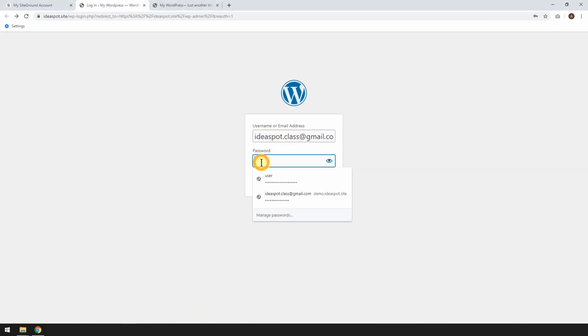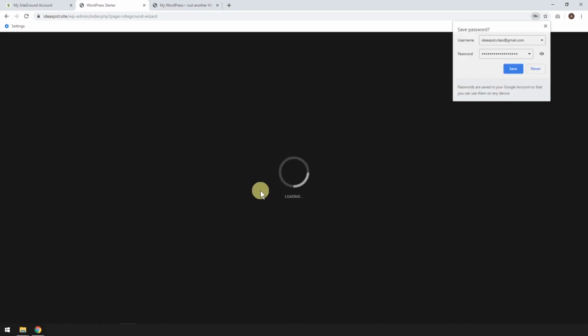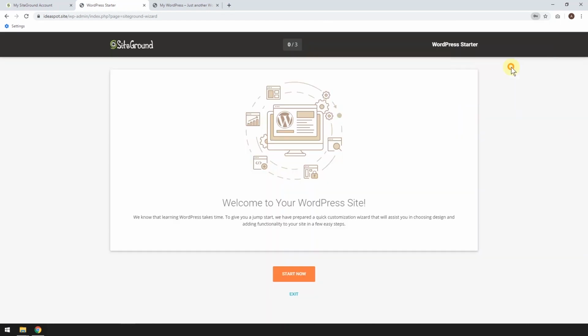And this is how you get into the back end of your WordPress site. So just put your password in there. You can actually remember your password. We can see it's all secure. We log in. Okay, so our dashboard's going to load up. I'll save my password there, and it's going to say, welcome to WordPress.